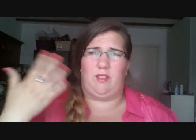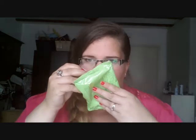The branded ones made my eyes itch. I don't know if it's because I'm sensitive or if it had something in it I didn't like. But these ones I found I love. I love the smell of cucumber anyway. I found them really good. I use them in the morning as well. When I wake up, I just give my face a good wipe over. But yes, really good. I like those.